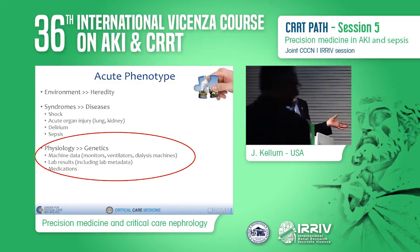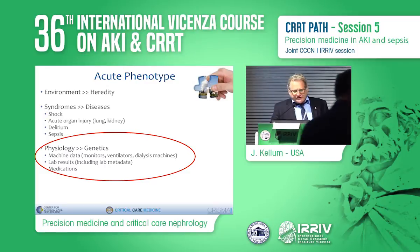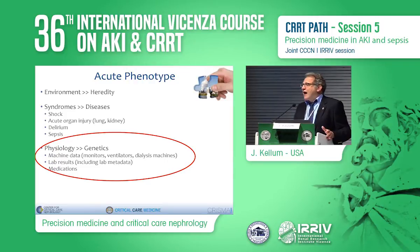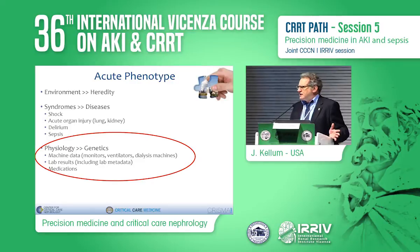The physiology is also more important than the genetics. But we can get at that by thinking about the data that comes off of the machines that we use: the monitors, the ventilators, the dialysis machines. All of these are rich platforms for data that we can use to phenotype our patients. Lab results, including much of the metadata that is simply thrown away from our lab data. It turns out that there's a robust opportunity here for research in this space.